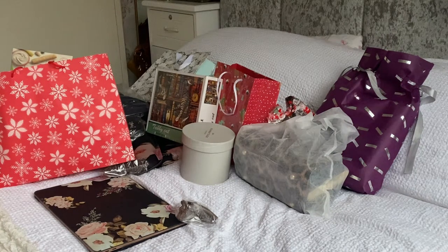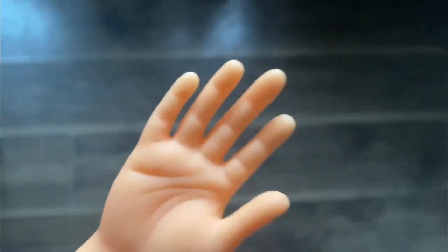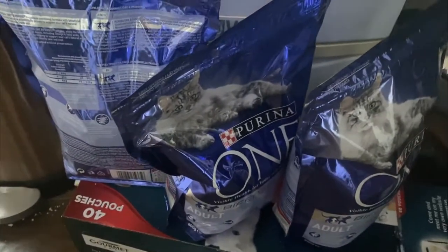And yes, I'm going to be showing you everything that I got for Christmas 2021. So I got this hand for Christmas for the cats, and it's just meant to give them a massage. It's a finger adjustment hand. As you can see, their Christmas treats are here. Got them some Purina biscuits and some gourmet wet food.